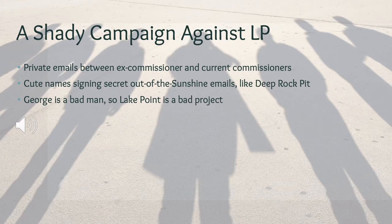And ultimately, when the naysayers couldn't come up with any questions that were not immediately answered by science or permits, here's what happened. In 1990, George was me. I was convicted of a crime, a felony, and the naysayers decided to use that against Lake Point. Even though the Water District, Martin County, everybody knew about it, there were no secrets. All of a sudden, when science didn't work, the campaign became: Lake Point is bad because George is a bad person.